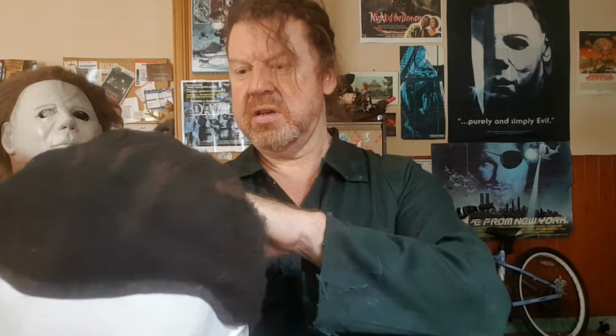Right, now, where do we start? Here's the official labels and all that kind of stuff. Yeah, so this is a genuine licensed Trick or Treat mask. The hair is not as crazy as the Halloween 2 hospital mask, which is kind of wacky, but I like that it's wacky because his hair is ridiculously wacky, like stringy bits and what have you. So you can have a good play around with that, and it should look kind of wild. And the way mine has gone, it looks pretty wild.